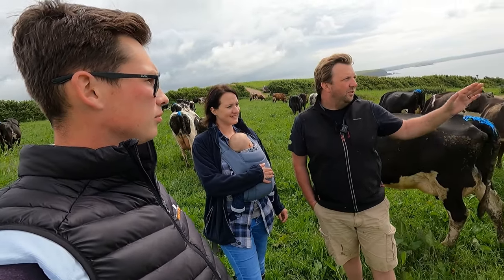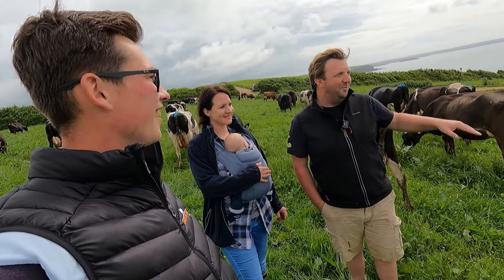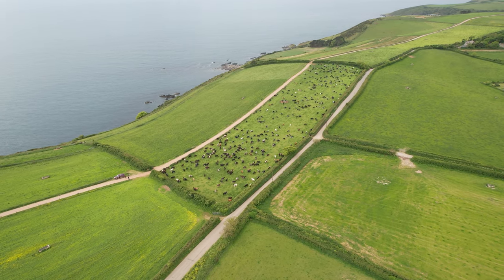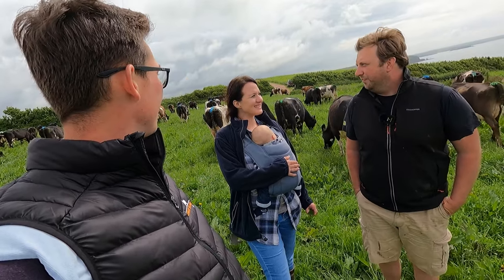Being coastal, we don't have much land or opportunity that way, but we are a long thin farm. So they do a lot of walking. We can walk sort of 2.5-3k each way from the dairy. That's where the breeding's key, really, isn't it?